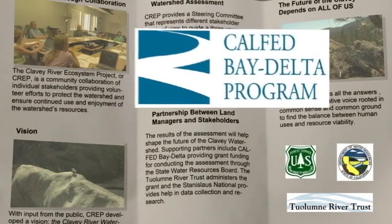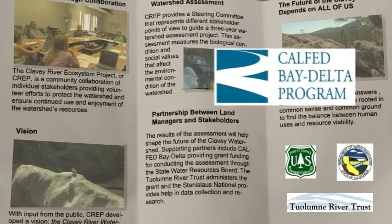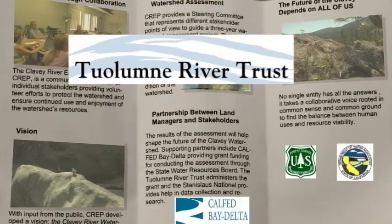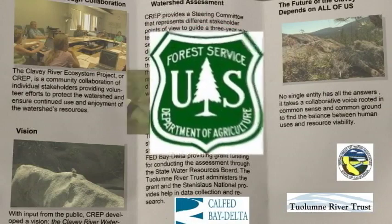Supporting partners include CalFed Bay Delta for providing grant funding for conducting the assessment through the State Water Resources Board. The Tuolumne River Trust administers the grant, and the Stanislaus National Forest provides help in data collection and research.